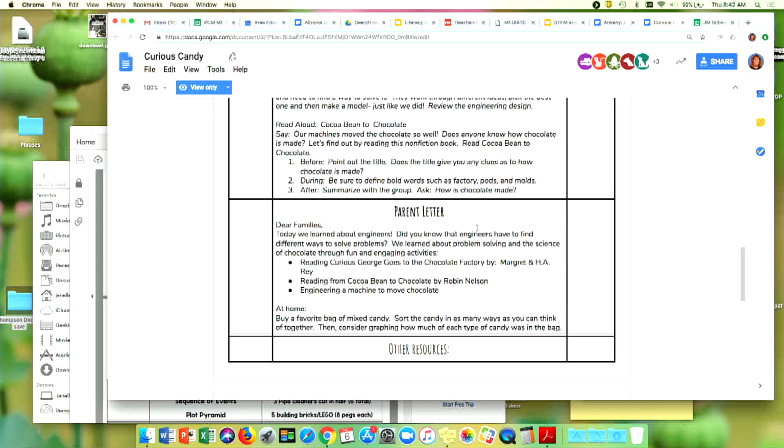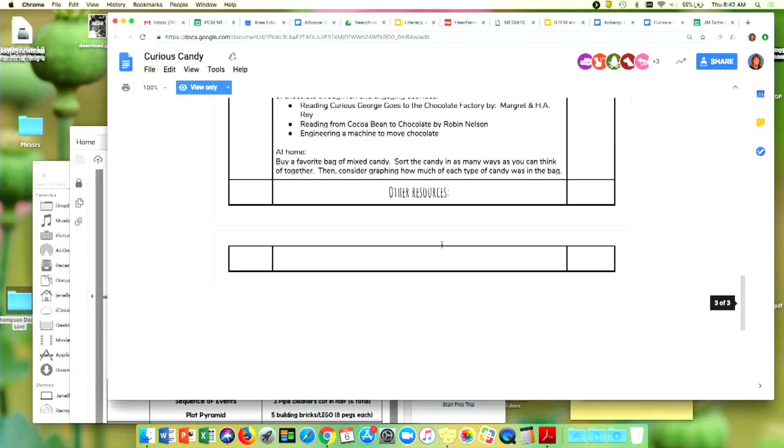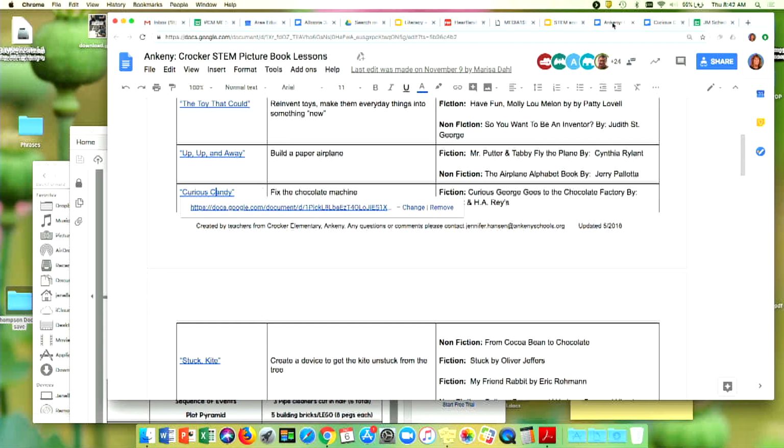So having those letters, just letting them know what you're doing, they might have an interest in this. This might be the one thing that gets that parent involved with what you're doing in school. So always think about how you can do that homeschool connection. And then it has other resources on here. Some of the templates have extension activities, so if you want to go above and beyond, it has a section for how you can extend the activities for TAG students. I would also consider how you can accommodate maybe for some of your lower achieving students, how those things might be working. But Ankeny has given us this great resource.